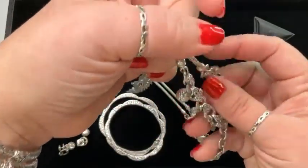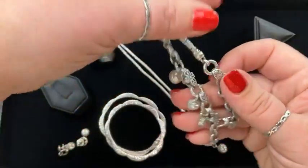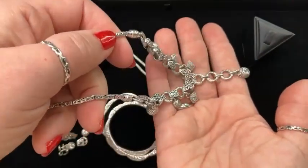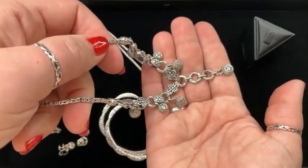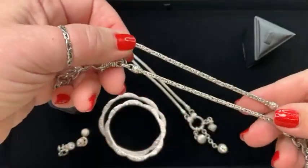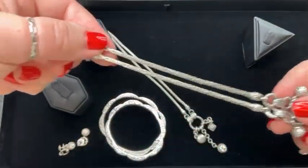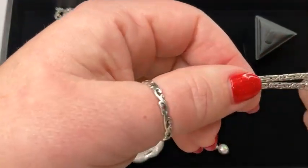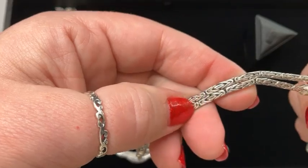You have to look at all the silver on that one. What's the piece weight on this? Oh, the 47 grams, over 47 grams. And you can see why. Not just the end part, the middle bling, but you've got this nice Bali chain. Absolutely gorgeous.